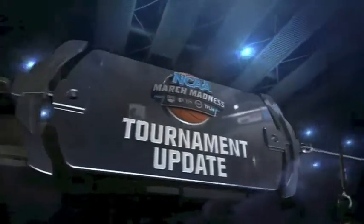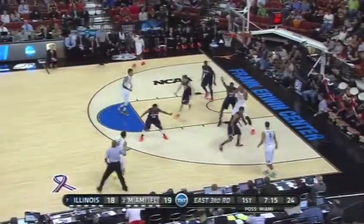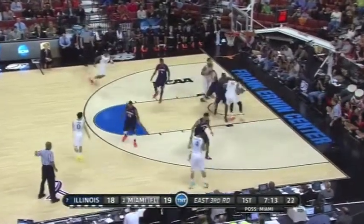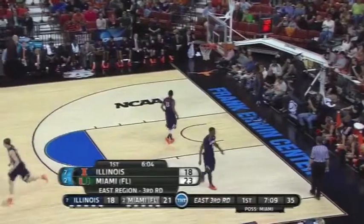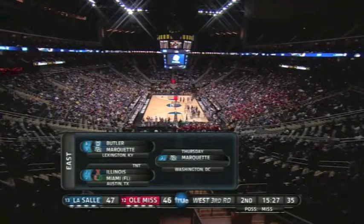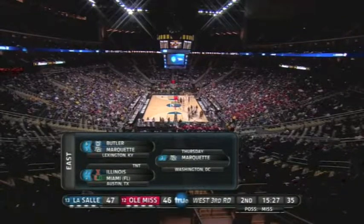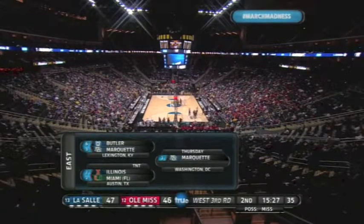Greg Gumbel in New York with a tournament update for you on TNT in Austin. East Regional play. Kenny Kaji down low will get the bucket for Miami. The number 2 seed trying to become the 3rd Florida team to the Sweet 16, leading Illinois 23-18, 6 minutes to play, first half, Marv. Thank you, Greg. Marquette waits in the wings. And they'll meet in the nation's capital.